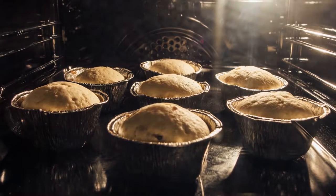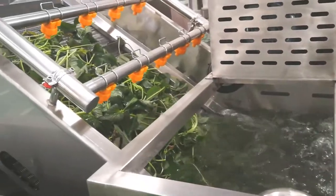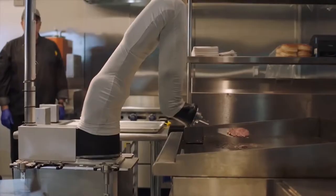chilling. In primary processing, robots and machines typically complete butchering tasks and the washing and sorting of fruits and vegetables. Robots are much easier to add into secondary processing because that is where the size of food and food ingredients is more standardized, although you will see some exceptions to this later in the video.